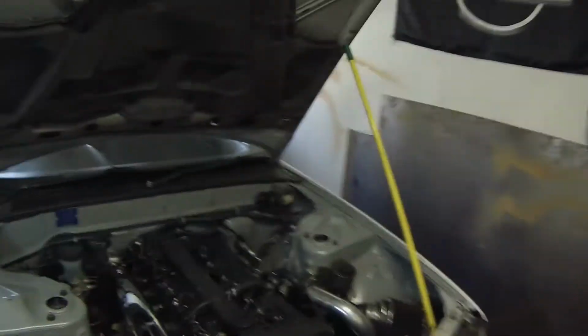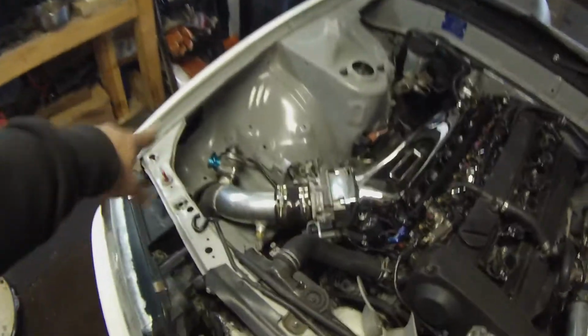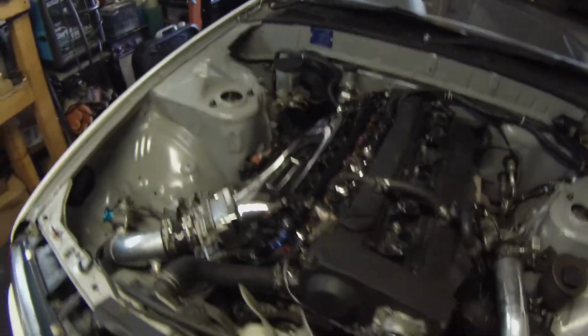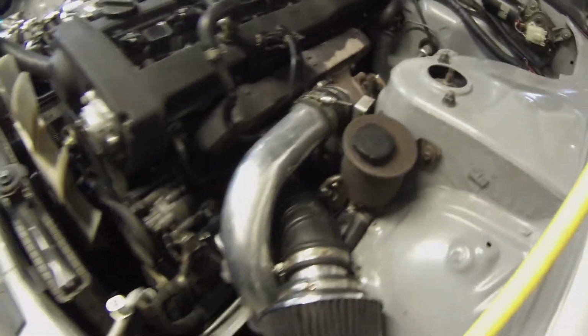One of the things I will show you guys is I want to hook my catback back up, and I got to build that piece of pipe. So that's one of the things that's on my list of things to do. Couple other things. Batteries obviously in the trunk. I have the fuse box tucked in and hidden under the fender well there. Steering is an R33 pump with an R33 reservoir. Yes, my air conditioning still works. Every car needs air conditioning. Every race car. Everyone's got to have it.